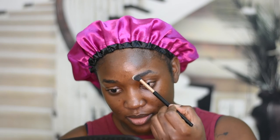So, using Caramia products only to do my brows. Let's see how this goes. I'm going to prep my eyebrows using their translucent powder in white. Let's see how this works, guys. Now, with Caramia, I'm accustomed to their translucent powder, and it does the job. It gives me the base that I need.